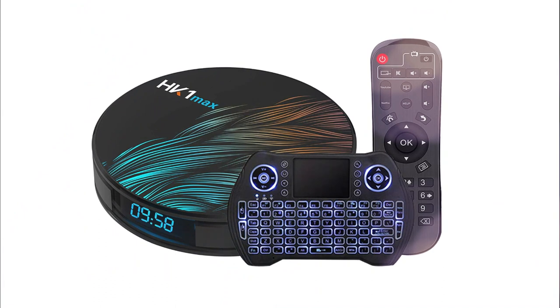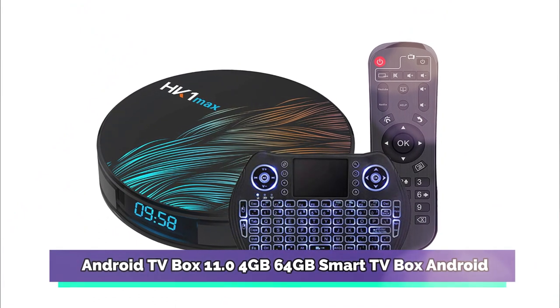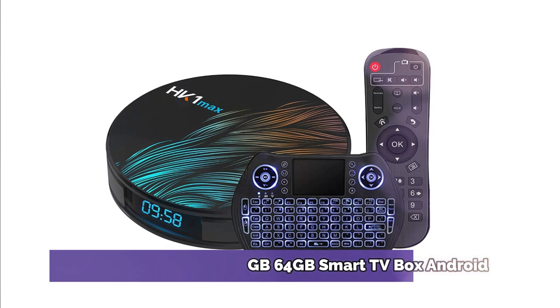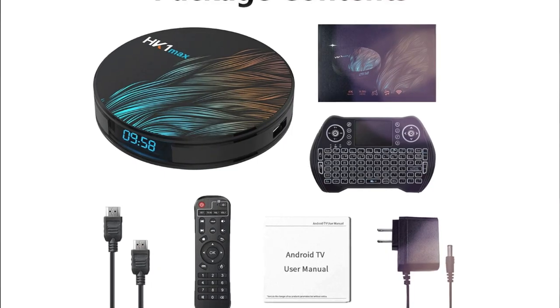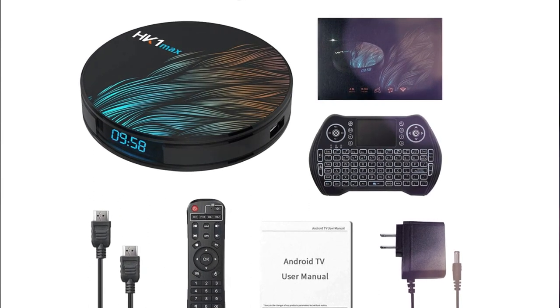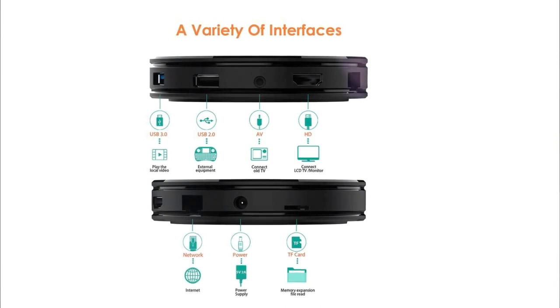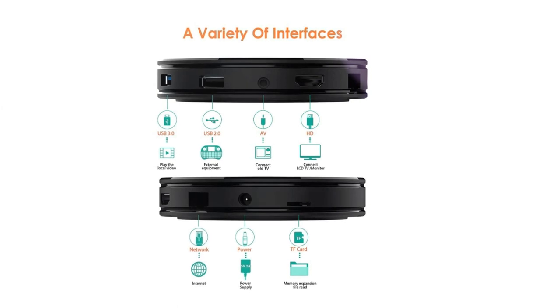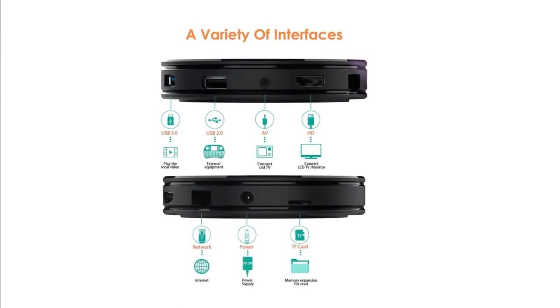At number 2, Android TV Box. This device has a 10.0 operating system that is more efficient, faster, and more compatible with other devices. This device also provides a more captivating user experience. The upgraded 4GB/64GB high-speed flash memory enables a double storage setting. This large storage capacity ensures you can download as many movies as you wish.